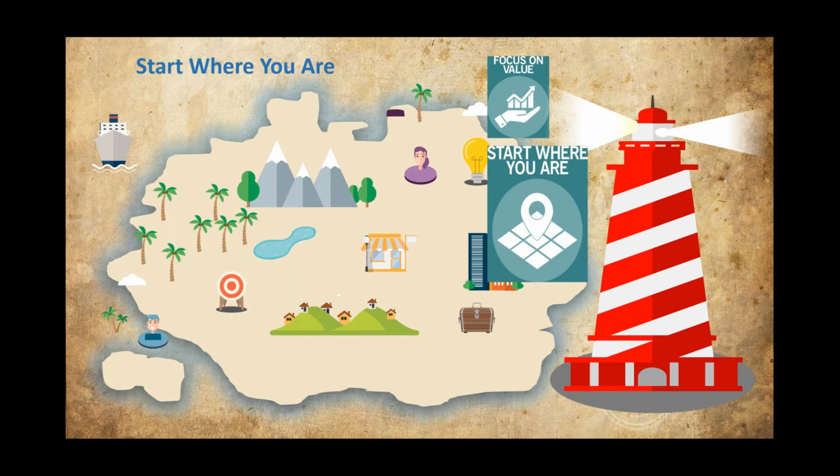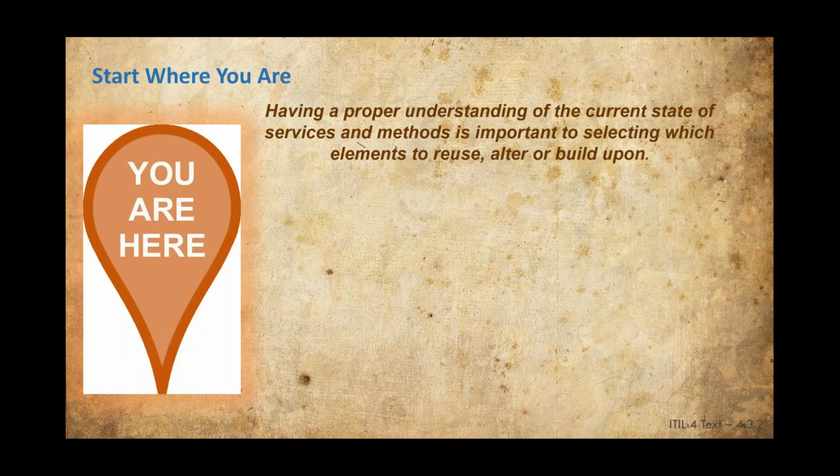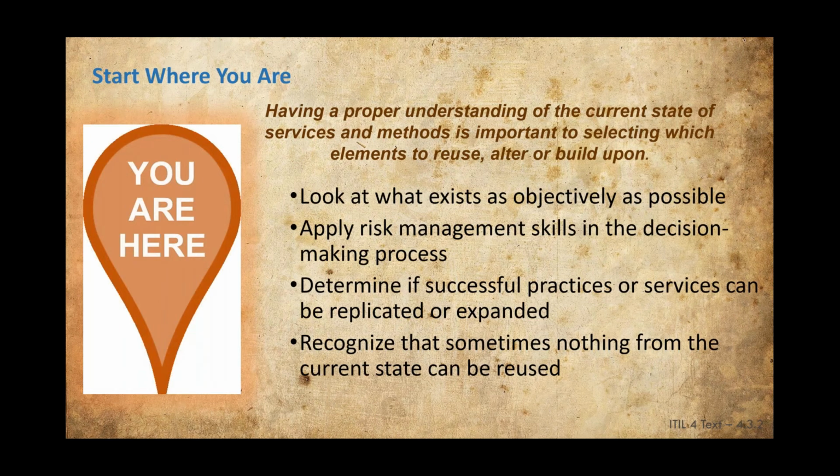So we need to make fact-based decisions. If we have that outside-in perspective, this one, start where you are, is going to be easier. Fact-based decisions enable all of us to ensure that we're focusing on meaningful improvements. And we don't want improvement just for improvement's sake. Meaningful improvements when and where it makes sense. So, start where you are. And as we look at the application of this guiding principle, we need to look at what exists as objectively as possible, but I'd also like to share some tips that you could use and consider in your improvement initiative and how you might apply this guiding principle.